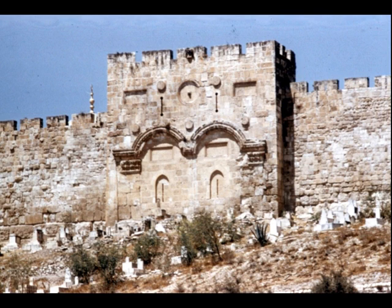Today, this is called the Golden Gate. It is probably reconstructed on the very site of the original Beautiful Gate. At the Beautiful Gate, Peter and John healed a man who could not walk. It was the main entrance on the east side of the temple area. It was probably through this gate that Jesus would have come in his triumphal entry, Matthew 21, verses 1 through 9, into the city of Jerusalem. The Arabs have closed this gate because there is a tradition that the one who conquers the city of Jerusalem will come through this gate.